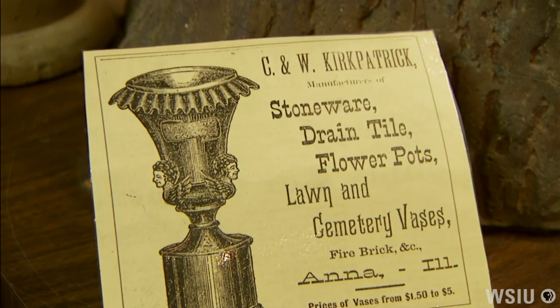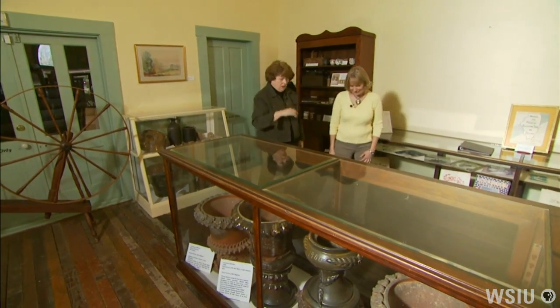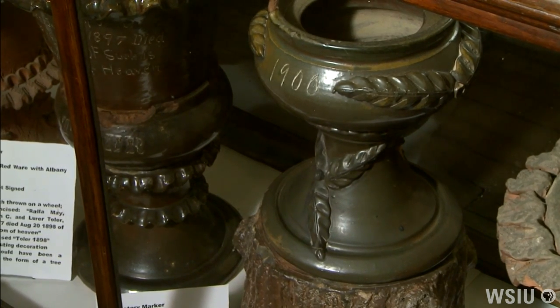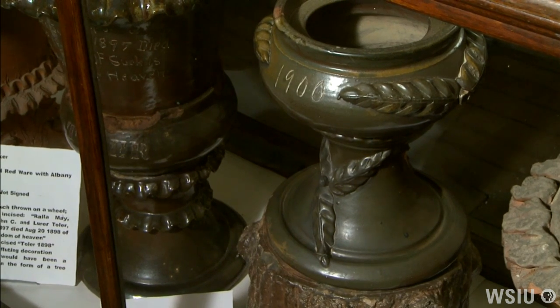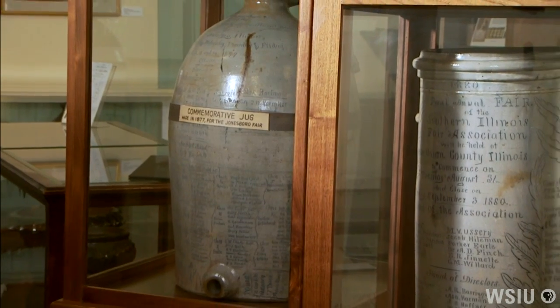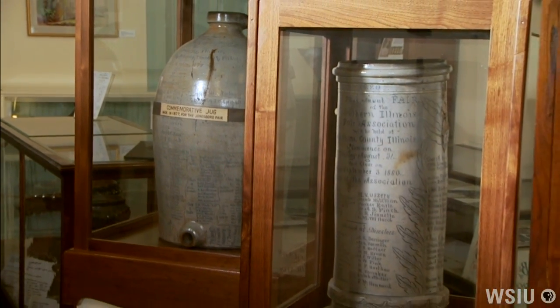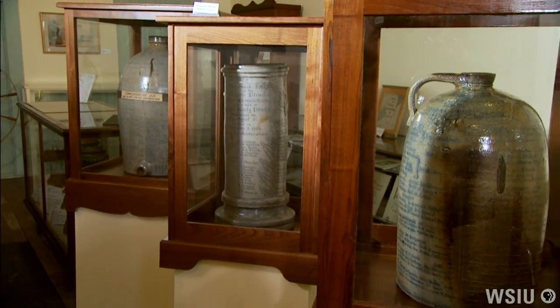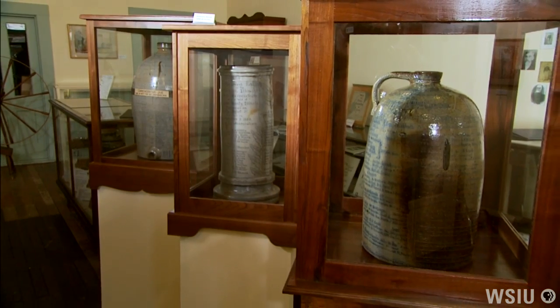One of the more common items made by the Kirkpatricks were vases and funeral urns. Patrick Brumlevy explains how some of these ended up in the museum. They were cemetery markers or urns that the local cemeteries agreed for us to save because they were just out there in the open in the cemetery, and if we hadn't come along and saved them and brought them into our museum, they probably would have been completely destroyed by now. The fair jugs and the umbrella stand that we have, again, were saved by local people who donated the pieces to the museum.